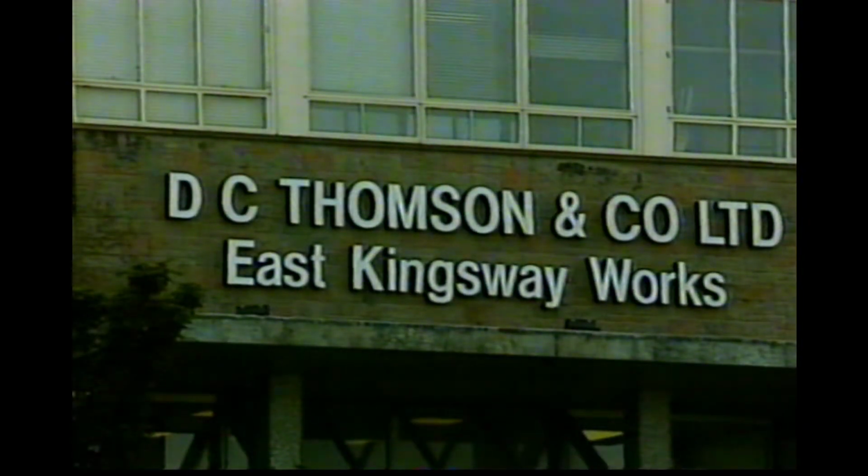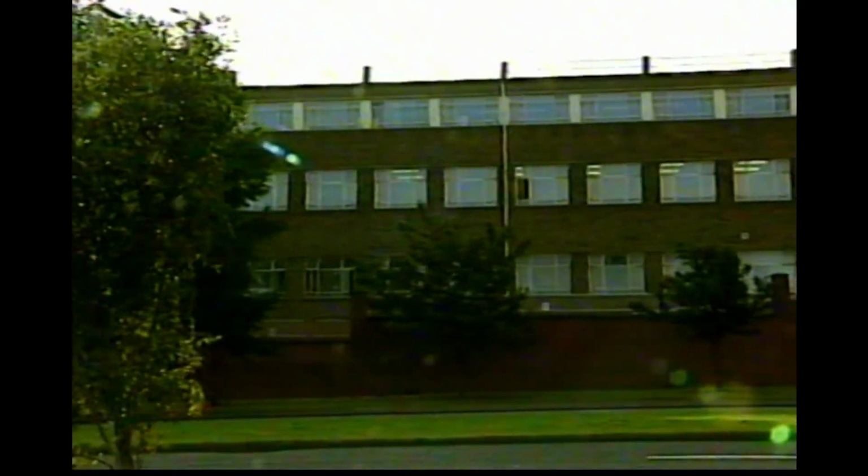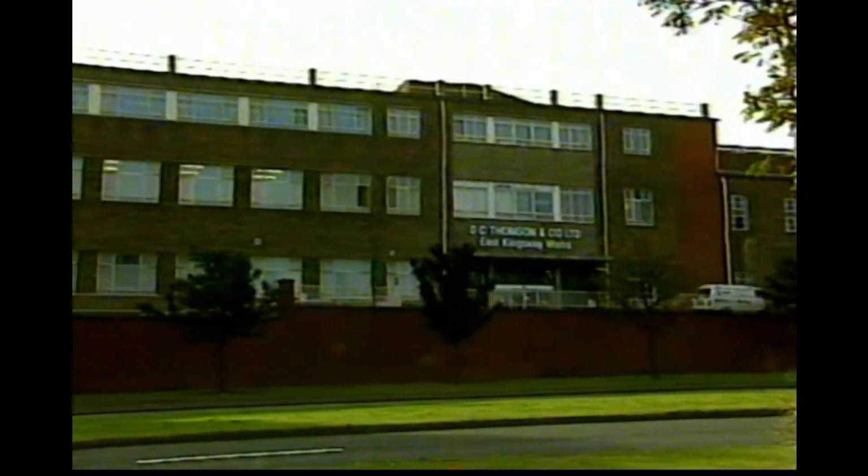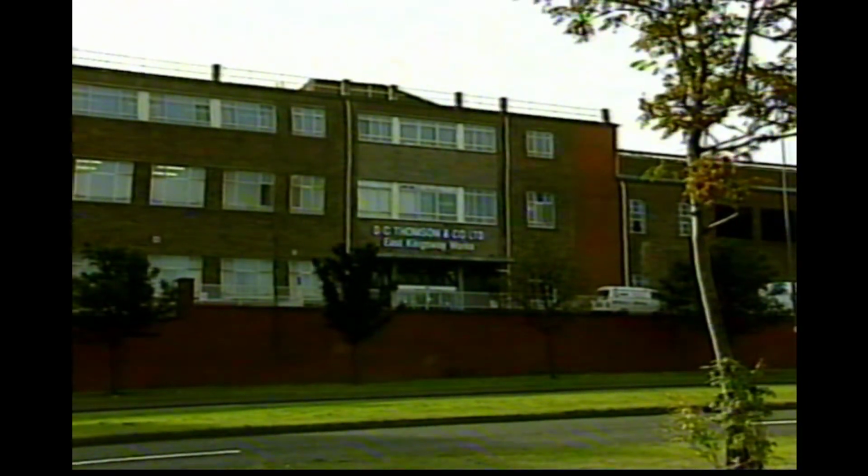However, the third J, journalism, remains. D.C. Thomson, an independent Scottish-owned newspaper company, employs almost 2,000 people in the city, with hundreds more in its regional offices in London, Glasgow and Manchester.